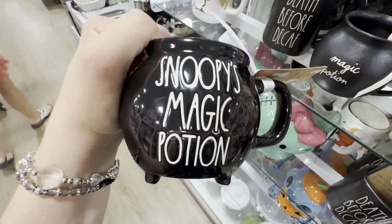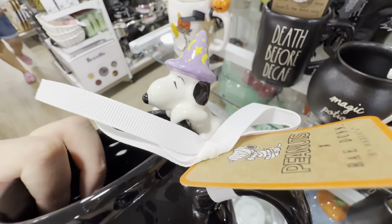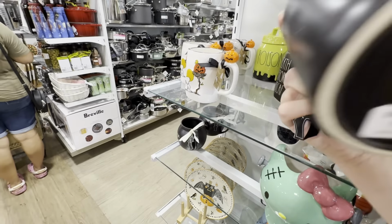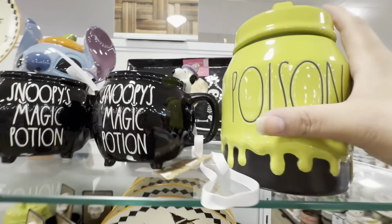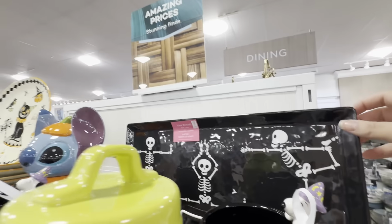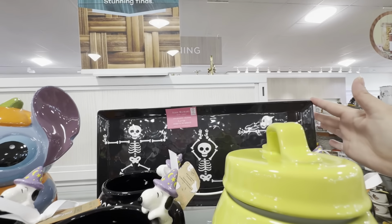And for $9.99, we have this mug here, Snoopy's Magic Potion. It's just blank on the back, but it does have little Snoopy in his witch hat right there. They also have this Ray Dunn mug here, Death Before Decaf, and it comes with a mug charm. This is $8.99 and it's one-sided. They also have this little Ray Dunn poison canister with the slime lime green dripping down for $12.99. And then they have this Yoga Skelly melamine tray for $8.99, and that's probably 16, 18 inches across there.